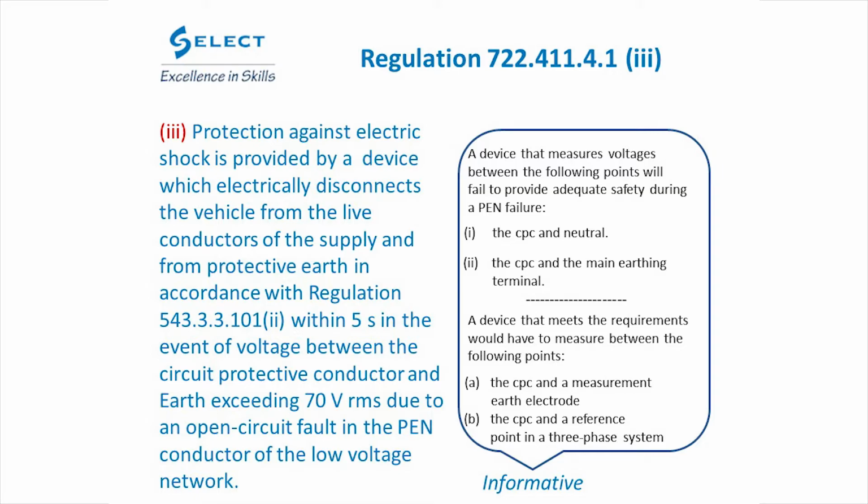For indent 3, protection against electric shock is provided by a device which electrically disconnects the vehicle from the live conductors of the supply and from protective earth within 5 seconds when the voltage between the circuit protective conductor and earth exceeds 70 volts due to an open circuit fault in the PEN conductor. The device does not need to operate if the voltage exceeds 70 volts for less than 5 seconds. Closing of the device is by manual means only.